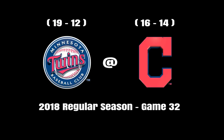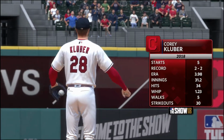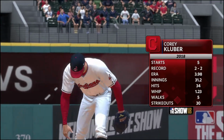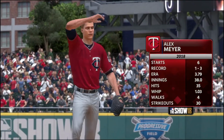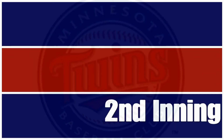We head to the 3rd game of this 3-game series. It's game number 32 of the season. Tribe sitting at 30 games. They're 16-14. And this time we face Corey Kluber. It'll be a little bit tougher to get runs on the board against this starting pitcher. 2-2, 3.98 ERA, a 1.23 WHIP, 30 strikeouts, 5 walks. And Alex Meyer will oppose him. He is 1-3 with a 3.79 ERA, 38 innings pitched, 30 strikeouts to 4 walks, a 1.03 WHIP for Alex Meyer.